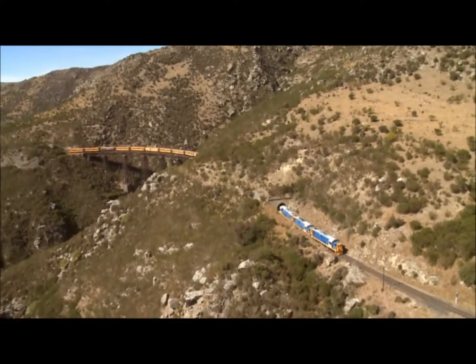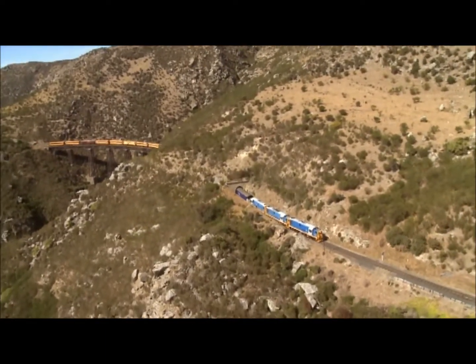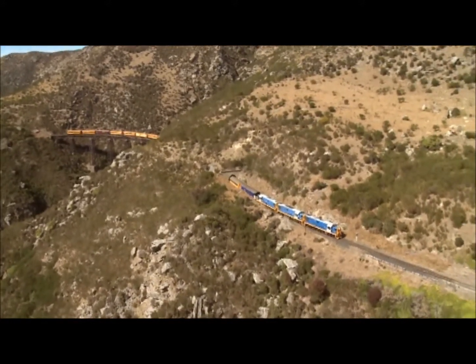Construction workers lived in tents and two-room sod huts in open exposed areas in the gorge that gave very little comfort during Central Otago's harsh winter conditions.